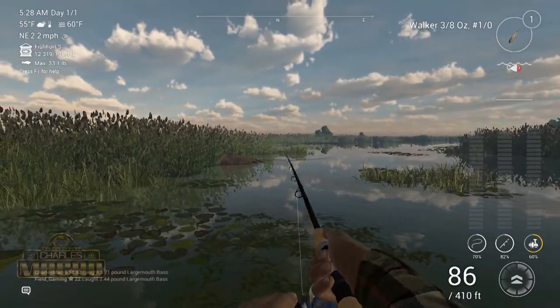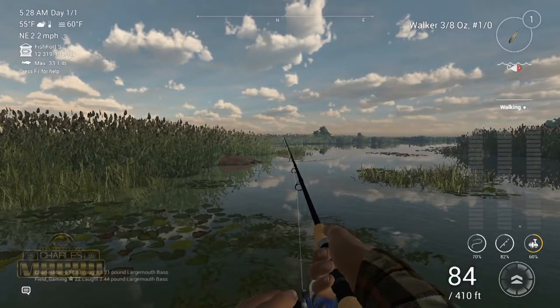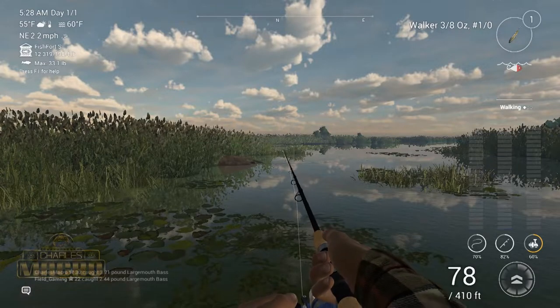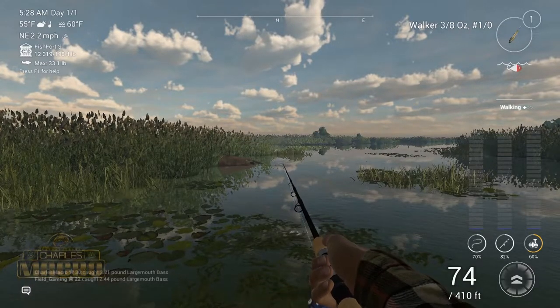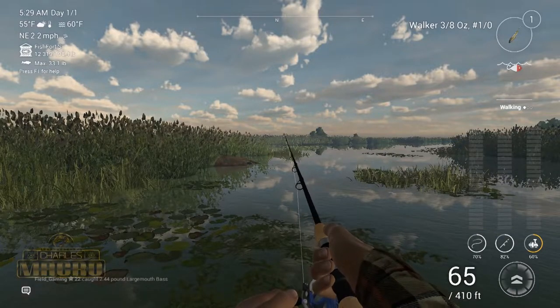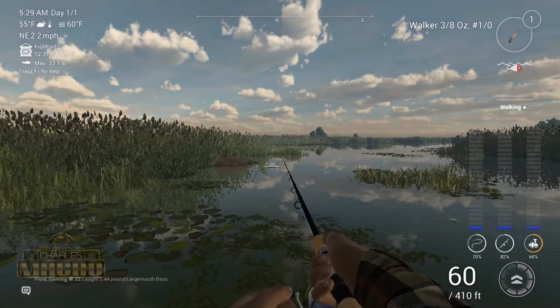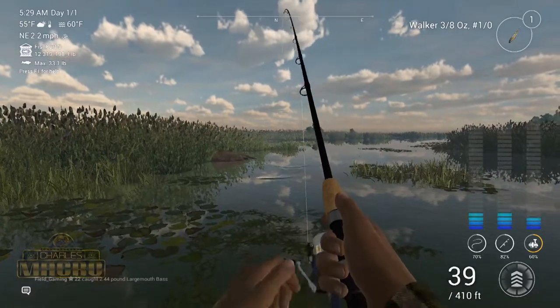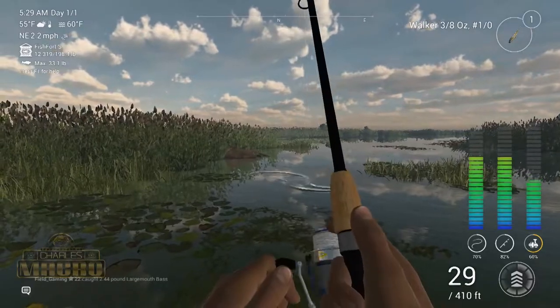I'm able to catch these guys during the day as opposed to just fishing at night in that one night span. You should be able to fish the whole 24 hours. That'll really maximize on your money. Maximize your earnings. Oh, bam, got a hit. Oh yeah, the hits are jumping off.